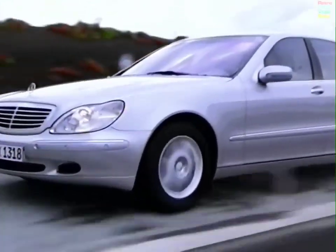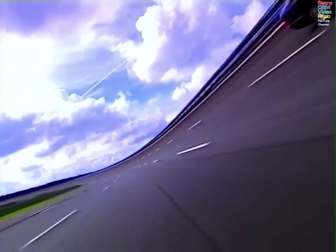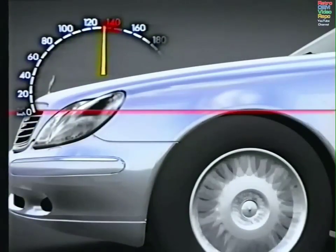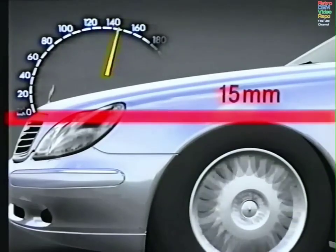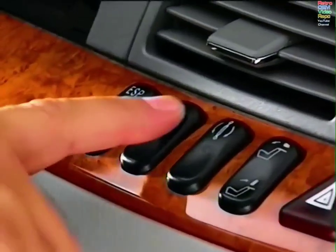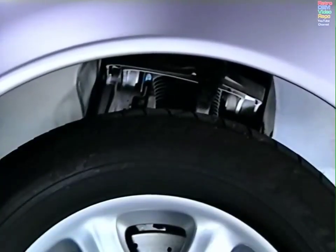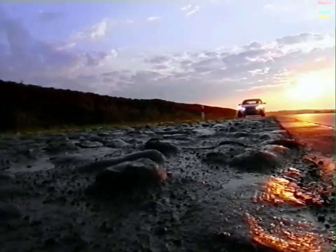The new Airmatic pneumatic suspension on your S-Class ensures that the vehicle ride height remains the same irrespective of the load carried. And at speeds above 140 km an hour, the ride height is automatically lowered by 15 mm to improve the driving dynamics and reduce fuel consumption. Using this switch, you can raise the ride height by around 25 mm. On poor road surfaces, for instance.